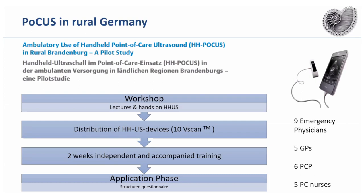And we performed a pilot study, I would say, with 9 emergency physicians, 5 general practitioners, six palliative care physicians, and 5 palliative care nurses. They got a very simple handheld ultrasound device, had 2 weeks of independent and accompanied training, 2 days of hands-on, and the rest of the time only supervision, and then went into the study.